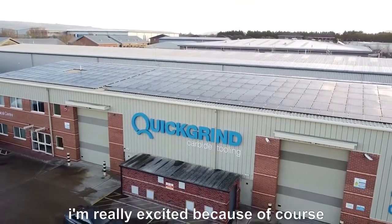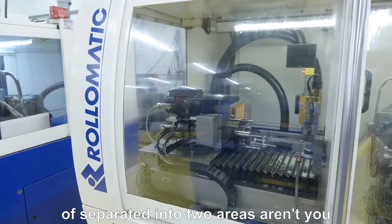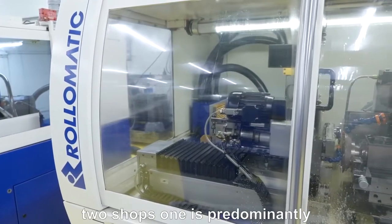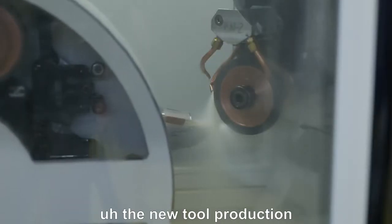I'm really excited because, of course, we're going to get a bit of a tour and find out a little bit more about Quickgrind now. So, Quickgrind, you're kind of separated into two areas, aren't you? Yes, we've got two shops. One is predominantly regrinding or remanufacturing, as we like to call it, and shop two, which is next door, is the new tool production.